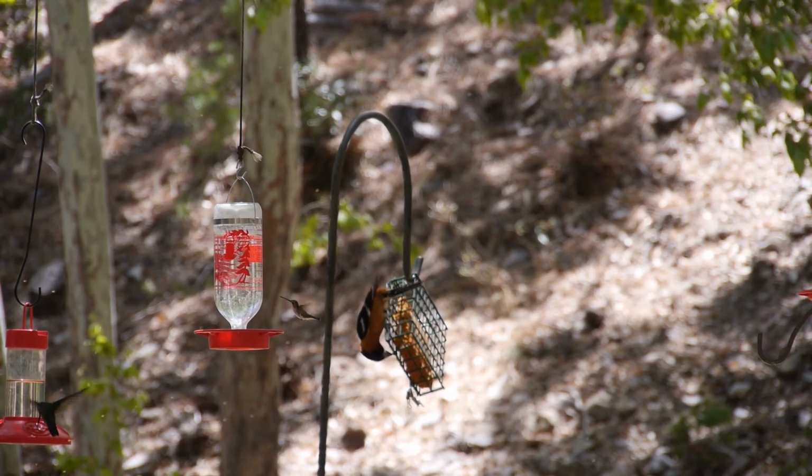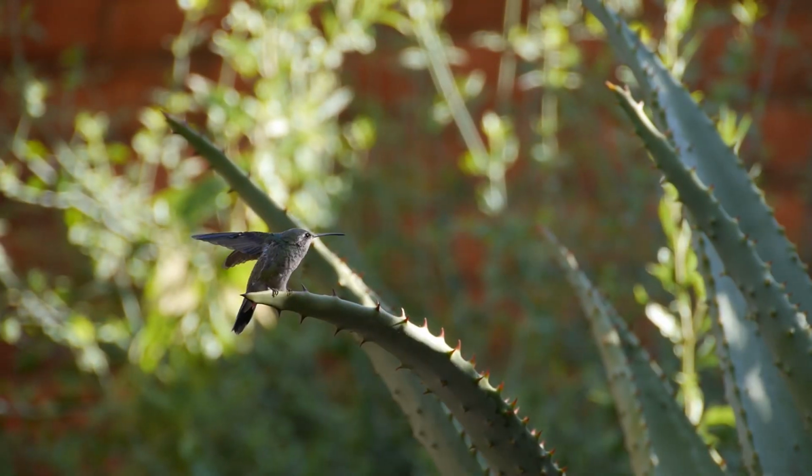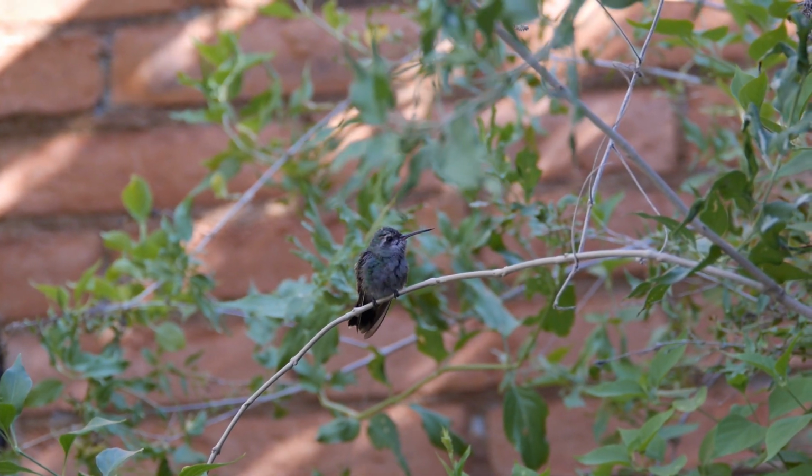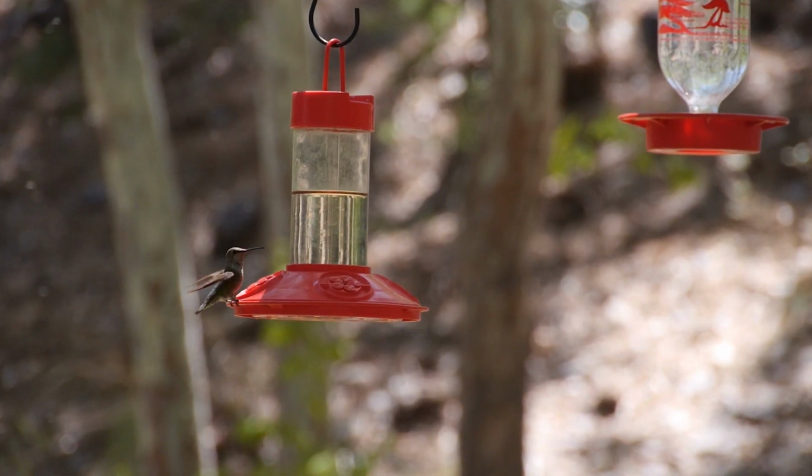Spring is a great time to see hummingbirds, but summer, especially in southern Arizona, is the place to be if you're on the lookout for these amazing little birds.